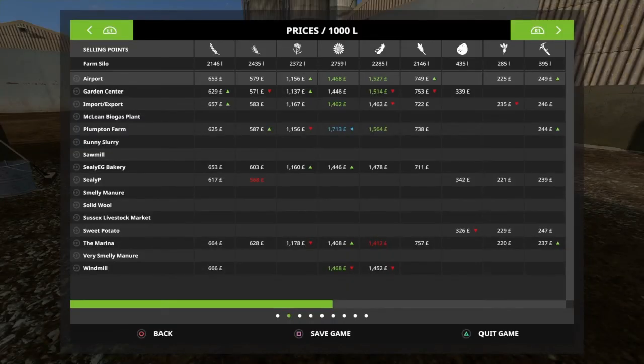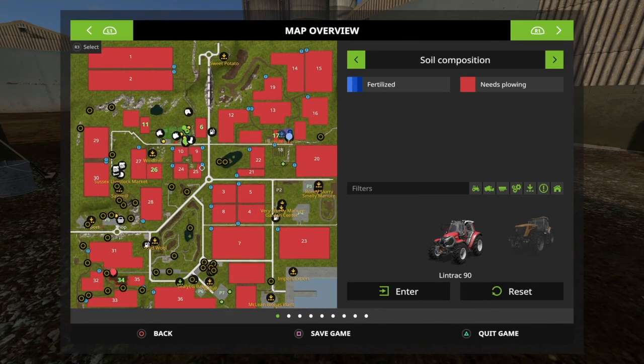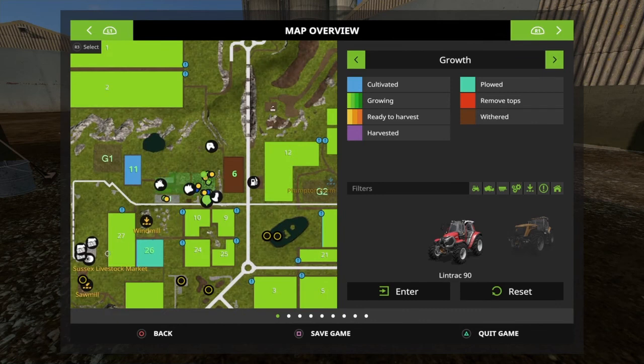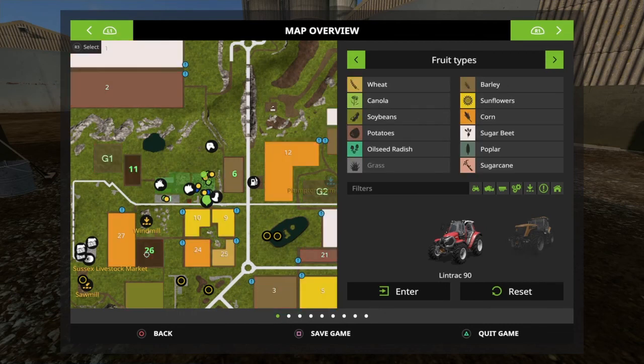Right, so, if we go into our trusty map here, you can see everything needs ploughing pretty much. But if we go into the growth stages, there are a lot of fields growing. Field 26 is already ploughed, so we don't need to plough 26. So we can potentially cultivate that and start seeding in there. Having a look. Yeah, so 6 and 11 are going to need ploughing, and 26 will need cultivating and seeding, which isn't a problem.